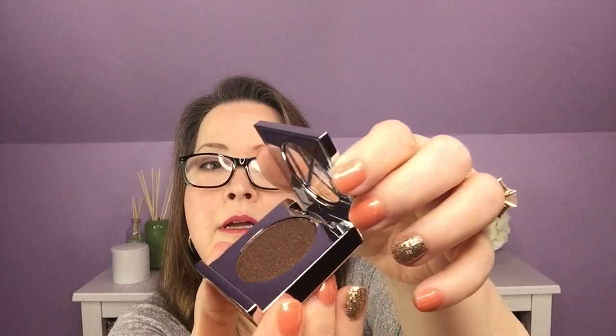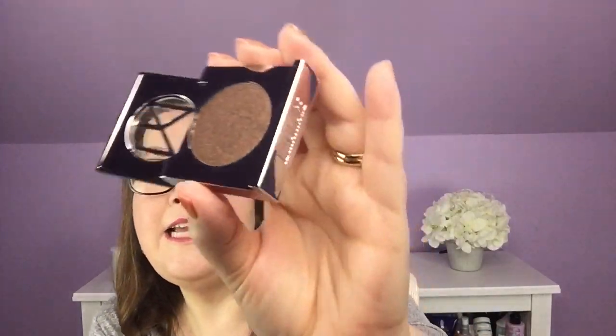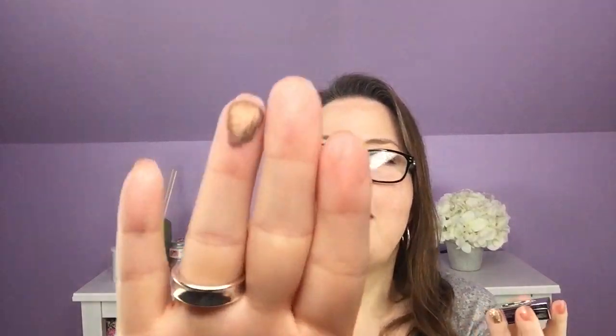It is a nice basic brown, so I will probably use it in transition. Oh, more A+ for the packaging. I tell you, you're buying the packaging with this one. See how that is? And from the side, and this just lifts up, and it's magnetic. I mean, they did a great job on the packaging. And it's a huge pan. That is what the color looks like. Super creamy, as it should be.